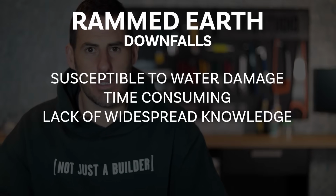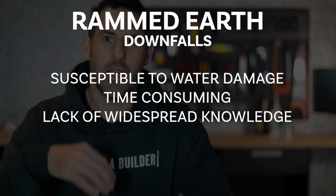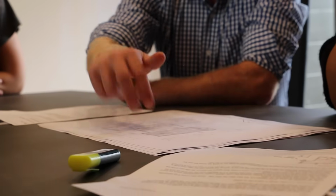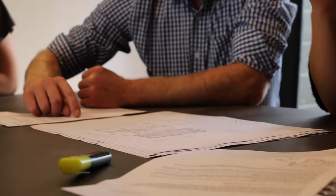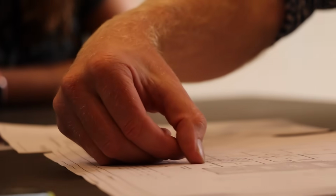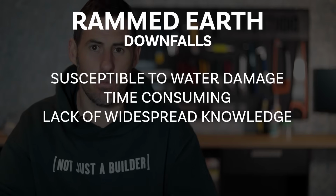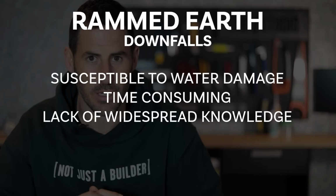There's very limited knowledge in the building code and in the trades, for example, structural engineers that know about rammed earth and know how to get it through the process. I would guess that my local council here has most likely not signed off a rammed earth home in the last year or two, and if they did have one come across their desk, it would be a very intense process to get it through consent.